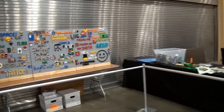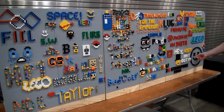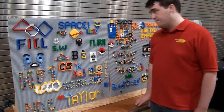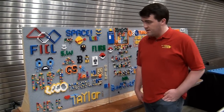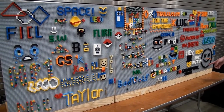This is, I think, the Brickworld graffiti wall. So they have a lot of play brick set out, and they let the public and anybody who wants to come up and make whatever they want on the wall. So spell your name, make your logo, maybe something from your favorite movie or TV show, whatever it might be, a little mosaic. "I heart steampunk," somebody said. So all sorts of interesting things you can write on here.